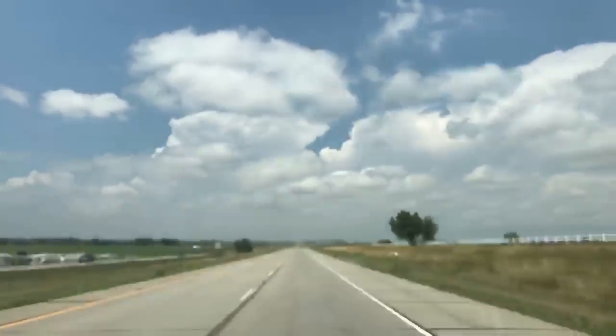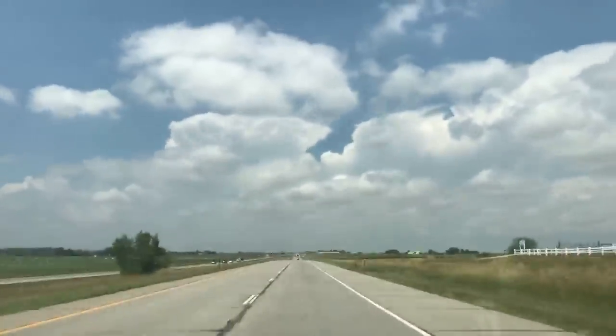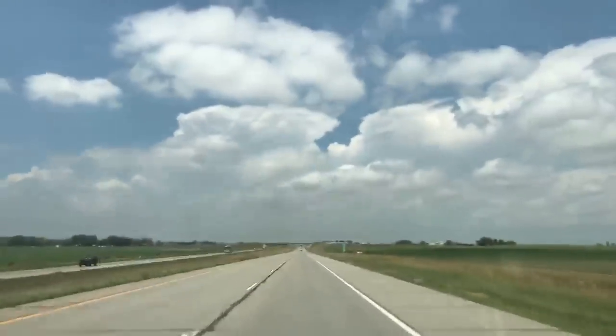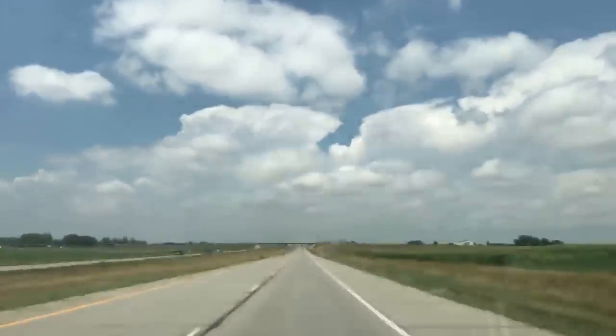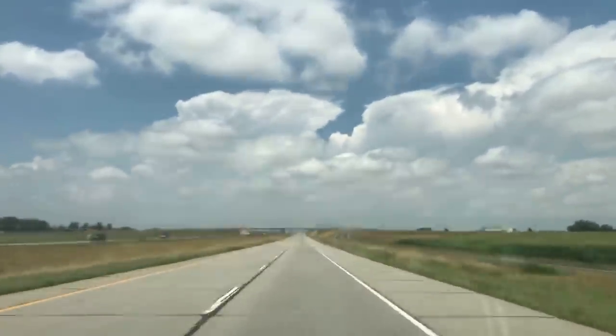There's the view again. You can see that anvil spreading out of that new storm to the left. These anvils look a little smaller. I wonder if these are closer storms than the ones that I'm targeting. They shouldn't be though. Probably about 45, 50 miles away from either one.